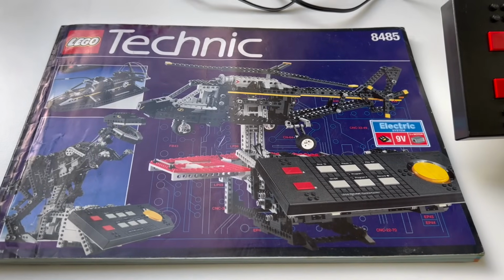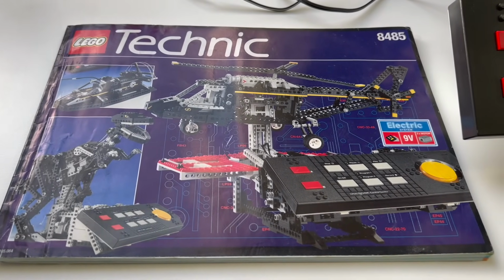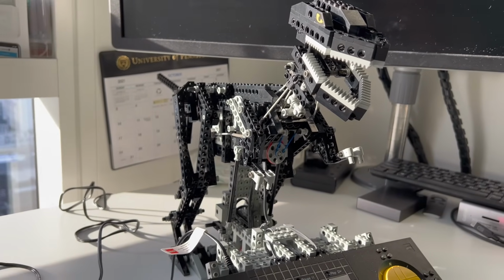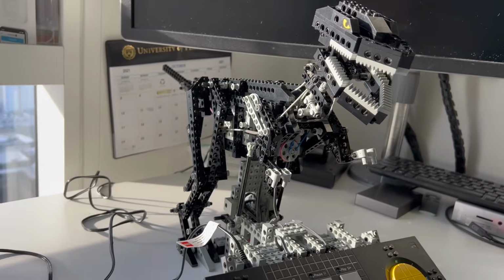Now in the past LEGO did a Control Center 1, and this one was essentially the next version of that same control setup. It's a really interesting display here because, as you can see, this actually features a fully posable dinosaur, which again can be controlled using the control center down at the bottom.